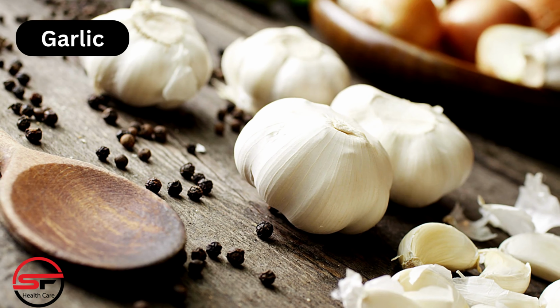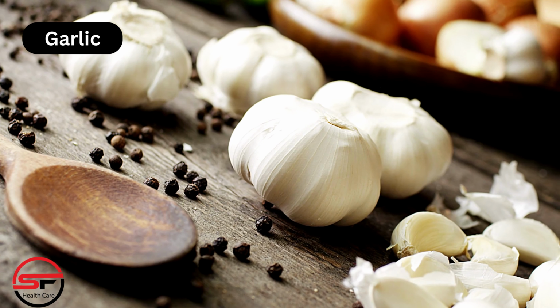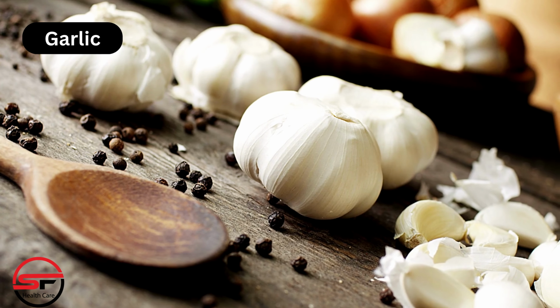Garlic. Garlic contains allicin, a compound that promotes the expansion of blood vessels, leading to improved blood flow. It also helps lower blood pressure.